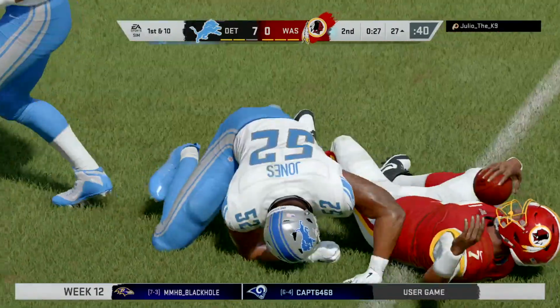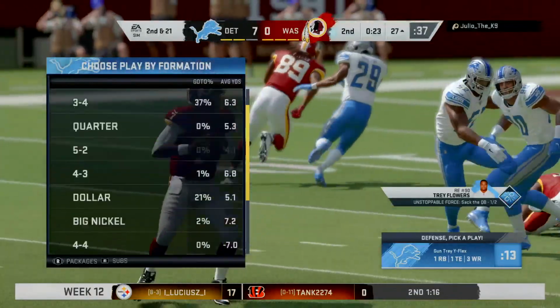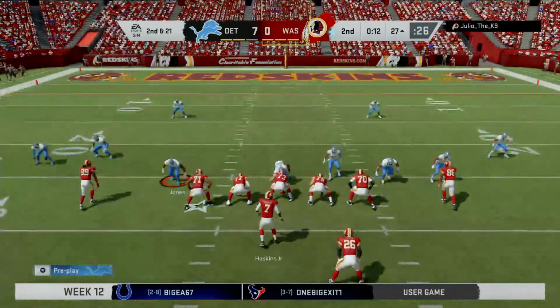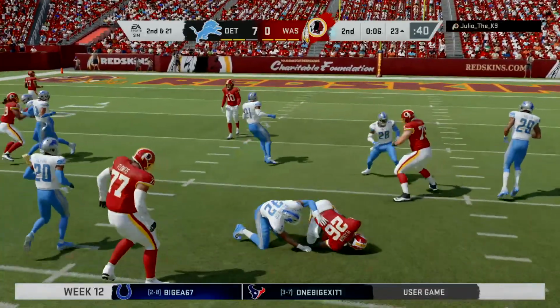And the Lions pressure too strong. Down he goes. Christian Jones, he continues to wreak havoc in the offensive backfield. Sack number 16 on the year. They come up on 2nd and long, and the pass protection just has not been there this afternoon. From the gun, it's a give to Peterson.